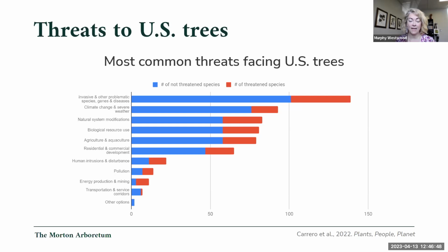So this graph says, of all of our trees, the blue represents species that are not threatened. So least concern, near threatened, or even data deficient could be on here. The red sections of the bars are species that are in a threatened category: vulnerable, endangered, or critically endangered. And then how many of those species have these threats been identified as influencing those species? I'm going to read through these in case this is too small.